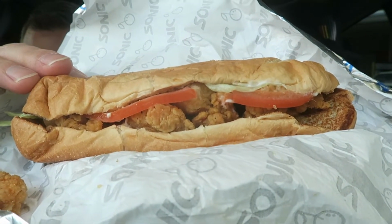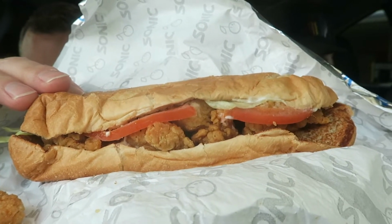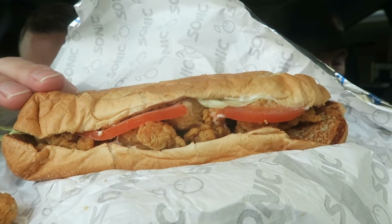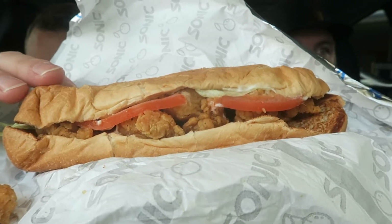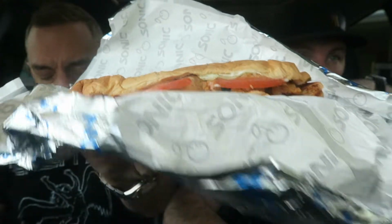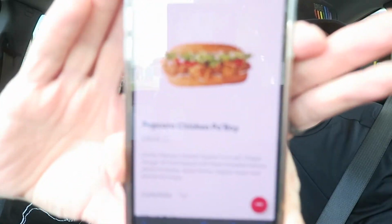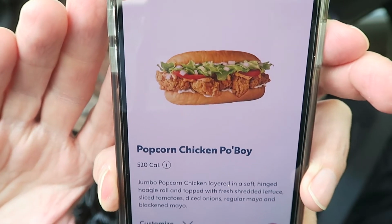And it is jumbo popcorn chicken layered in a soft hinged hoagie roll and topped with fresh shredded lettuce, sliced tomatoes, diced onions, regular mayo, and blackened mayo. And that's what it looks like in there. It's not quite as lovely as the picture, which it normally isn't. It's always more plump and juicy in the picture. But that's usually how it goes. So we're gonna try this and see.